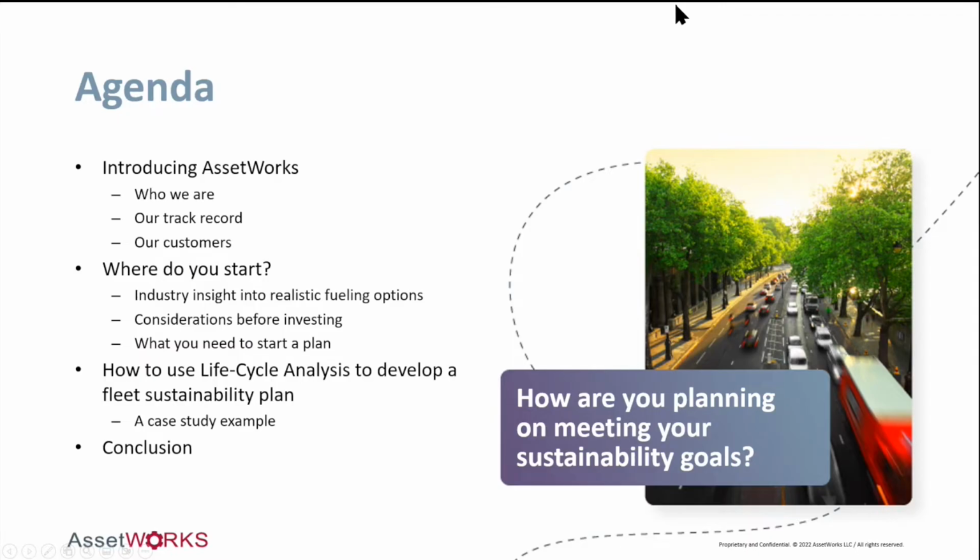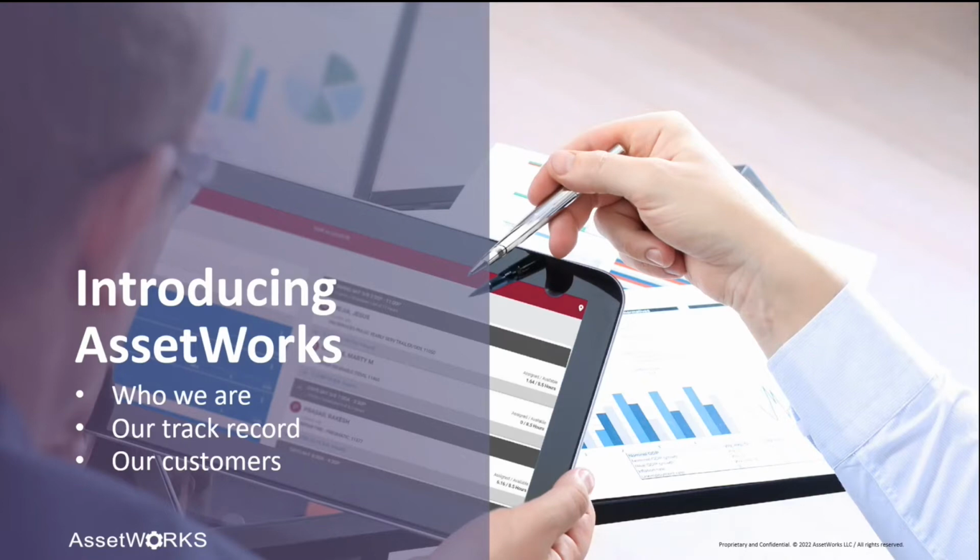In today's webinar, I'm going to give you a brief introduction to AssetWorks, talk about how you should start to put together your plans for transitioning to a sustainable fleet, and then discuss how to use lifecycle cost analysis to help develop your fleet sustainability plan with a case study example. First, an introduction to AssetWorks.